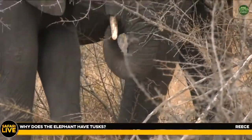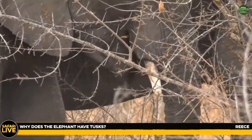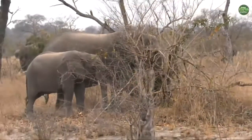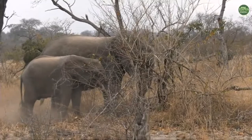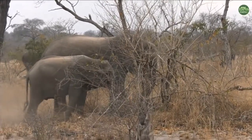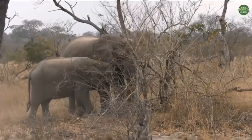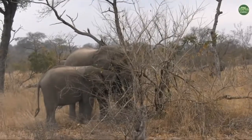Well, the tusks are used for digging into the tree and then ripping off the bark. Sometimes they can even take a branch and hold it over the tusk and then break it with the tusk. So the tusk is very useful in allowing them to eat. And the big males actually use their tusks for fighting. So not only do they use them for stripping the bark off of trees and breaking branches, they also use them to compete with other big males for the breeding rights to the females.